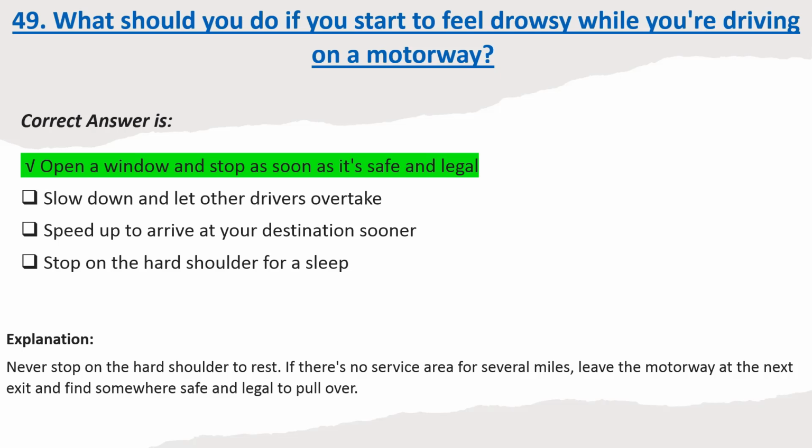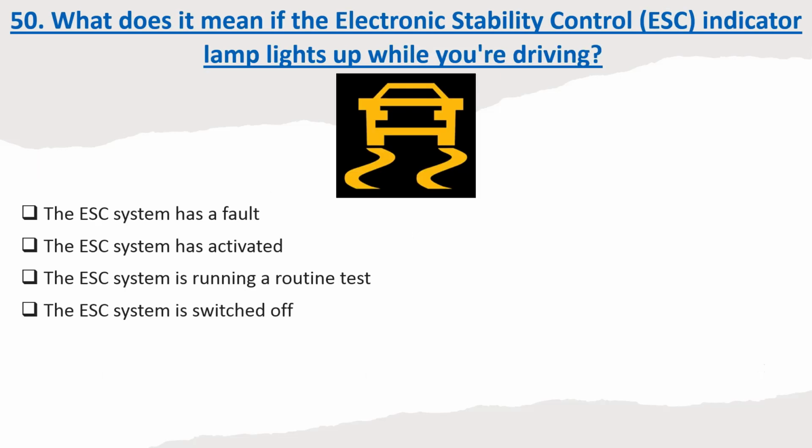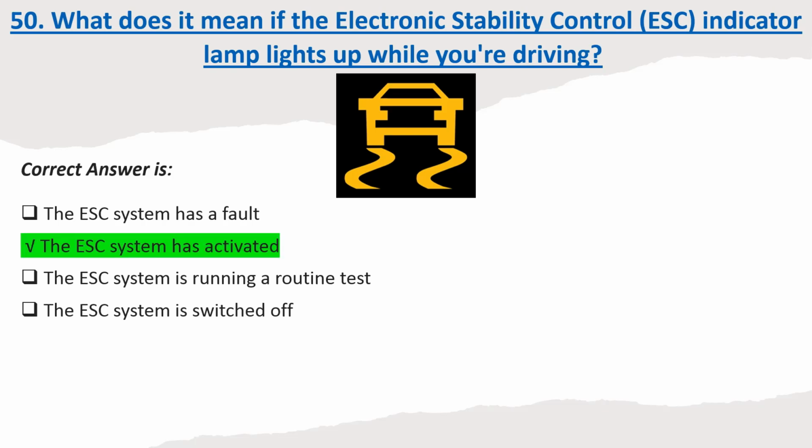50. What does it mean if the electronic stability control, ESC, indicator lamp lights up while you're driving? The ESC system has a fault. The ESC system has activated. The ESC system is running a routine test. The ESC system is switched off. Correct answer is: the ESC system has activated.